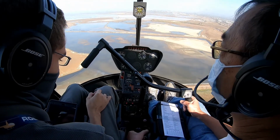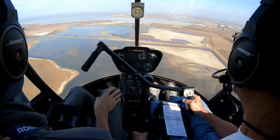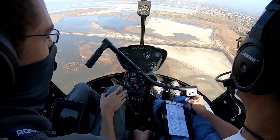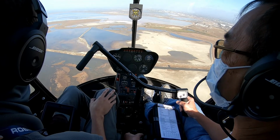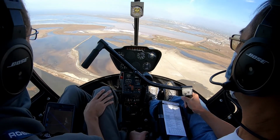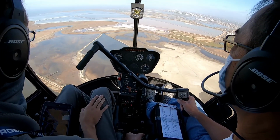Lower the collective like you mean it. It is not possible to lower it too fast. Yeah, we've got like the 1 second. I mean, you want to be coordinated and smooth when you're practicing. That's one thing. But if you ever need to, just slam it down and figure it out later. All right. That all went really well.